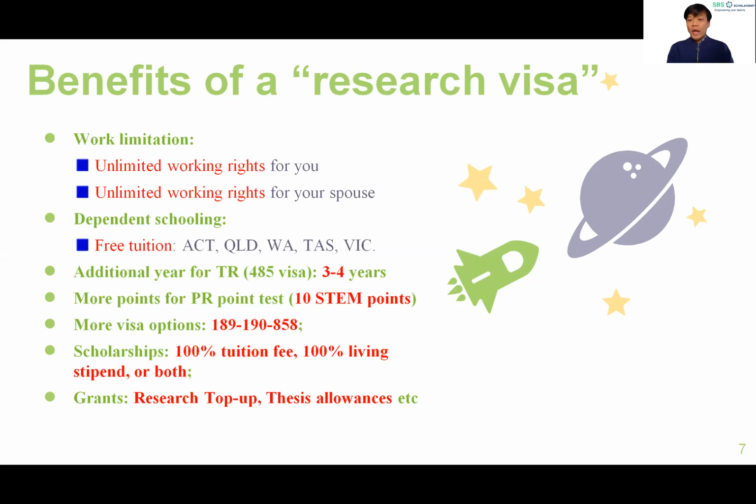Okay, now grants. What about grants? There could be a lot of grants for you to go for in order to increase the value of your scholarship. One is the research top-up. The other one is thesis allowances. And sometimes you have relocation allowances as well, travel allowances as well. So as you can see, there are a lot of benefits of a research visa. So you can start thinking about doing research now.